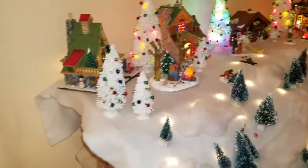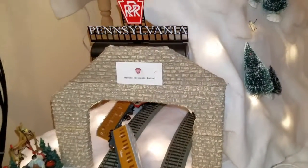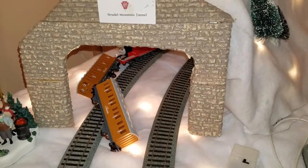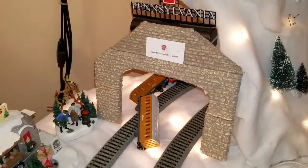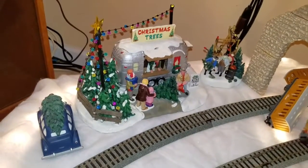Next, we come to the train tunnel. Oh my goodness, there's been an accident. This is the Strudel Mountain Tunnel. We'll have to call the authorities, but they're at the donut shop. And this is the spot where everybody gets their Christmas tree.